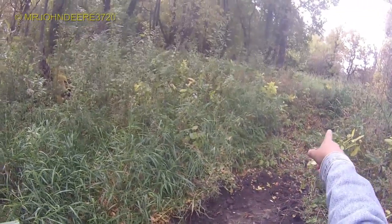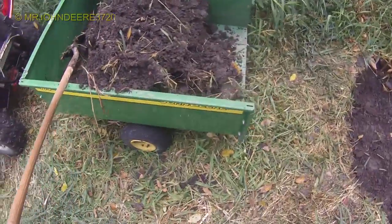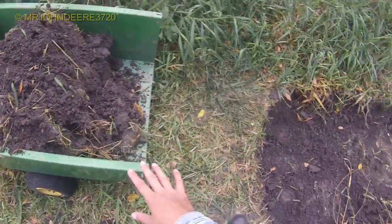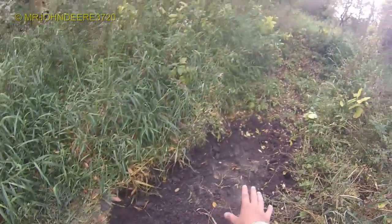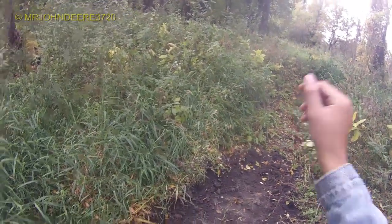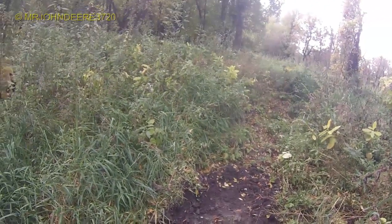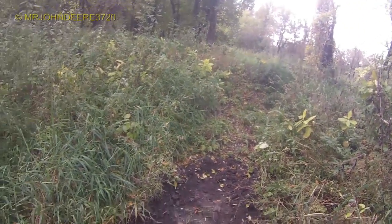But yeah, we dug right there at the top of the hill and we just worked our way down. That's what I wanted to do. That's what I'm going to do with the loader too. I'm just going to come in here and scrape up the hill, up to the top. Then I'll move over and take this part out, get the grass off it, and go from there.